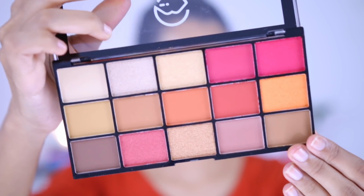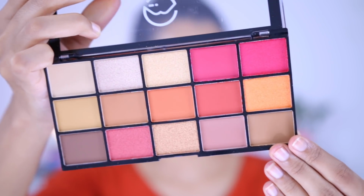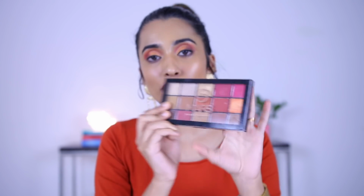And then we moved on to eyeshadow. For that I have the Mars Fantasy 15 eyeshadow palette. This one retails for 299 rupees, and you get 15 shades in this. This is the eyeshadow, of course, I have on my eyes today. Let me just explain what are the shades that I use so that you guys can see the demo in the exact order, and then I'll tell you guys my thoughts on this.